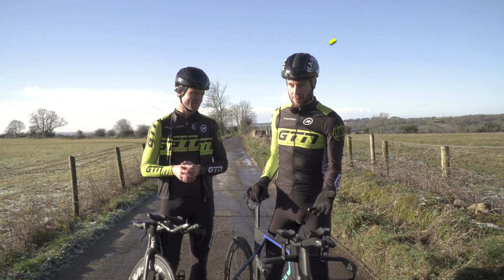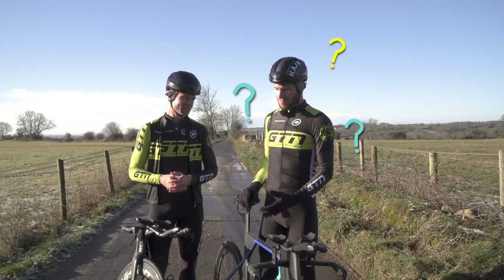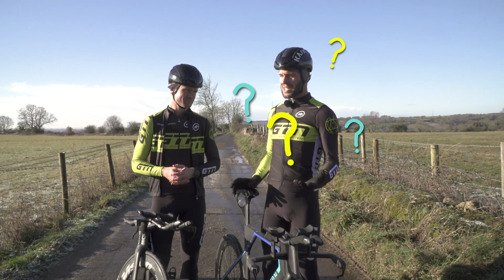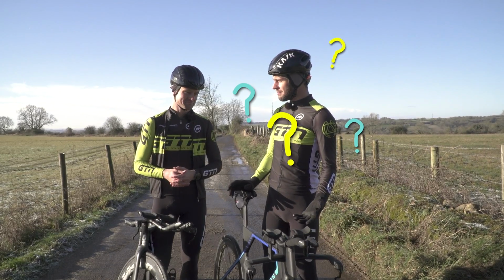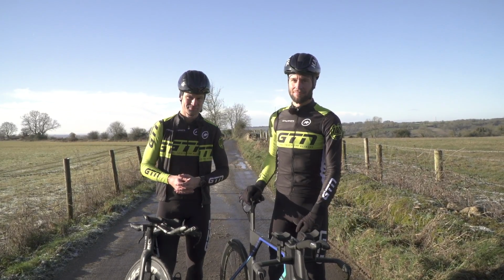Do we stay in our aero bars, or can we actually lay more power down out of the aero bars? But of course, that's going to increase our frontal area. But then, does that even matter when we're on a climb? Well, this is the dilemma, so here's what we advise you do.